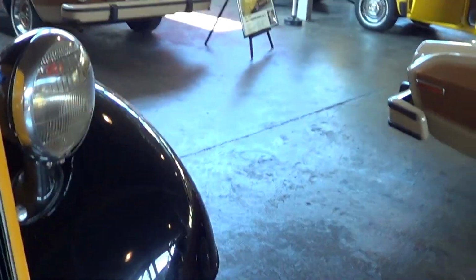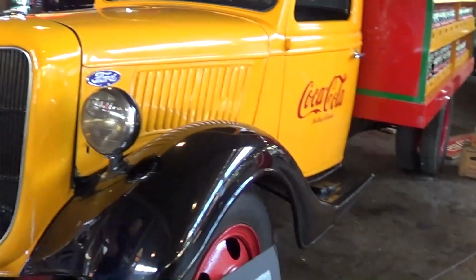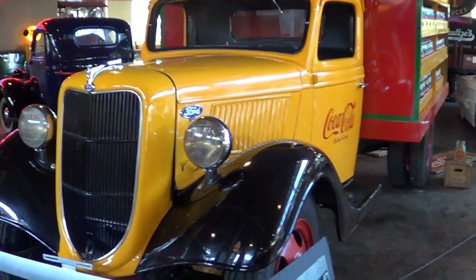Well, what is rare now was just tools back then. Nobody would have thought anybody would care about a '36 truck in 2013. Exactly. They were a dime a dozen. Hell, they were everywhere, so why would anybody care? But now, man, to see one done to this level.